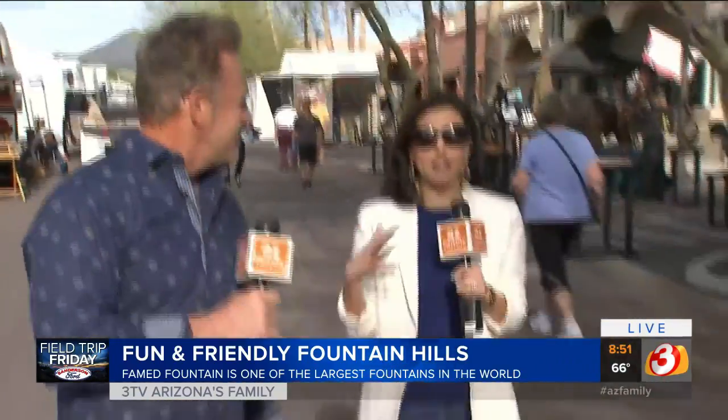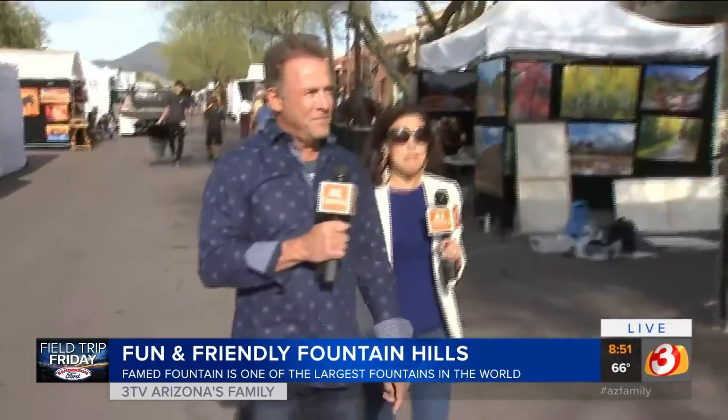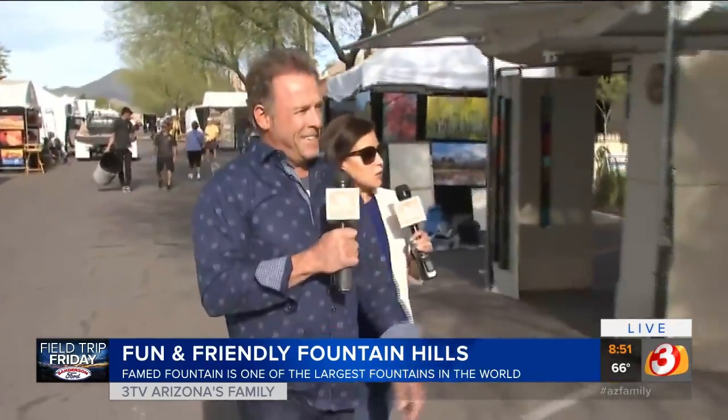So much to look at and so much to enjoy. The weather's going to be ideal this weekend. So if you have not made this a stop yet, you really must take part in this festival this weekend. It's going to be great.